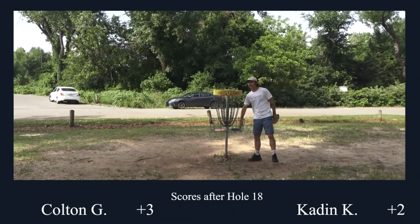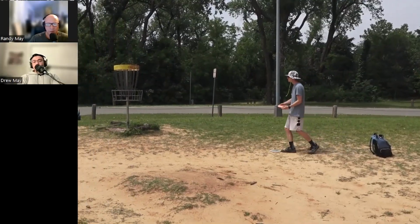Yeah, I think you're right. When you play this course often enough, you know your lines, you know what disc you're going to throw on specific holes. These guys know their discs, they know the course, and they know how to execute. Clearly, it's not just that they know the course, they are fantastic putters. They're great with the approaches. They can throw really good shots off the tee. They're both very solid players, both Kadin and Colton. No doubt.